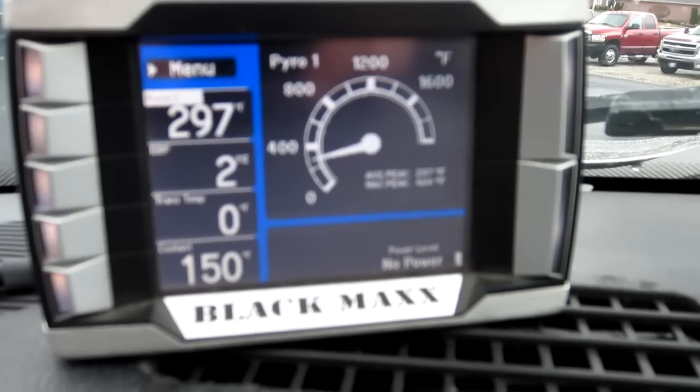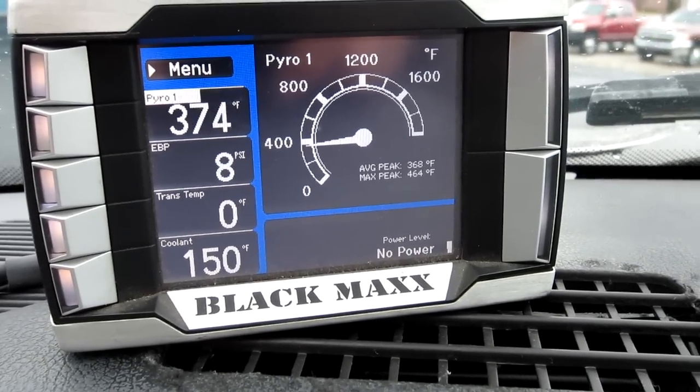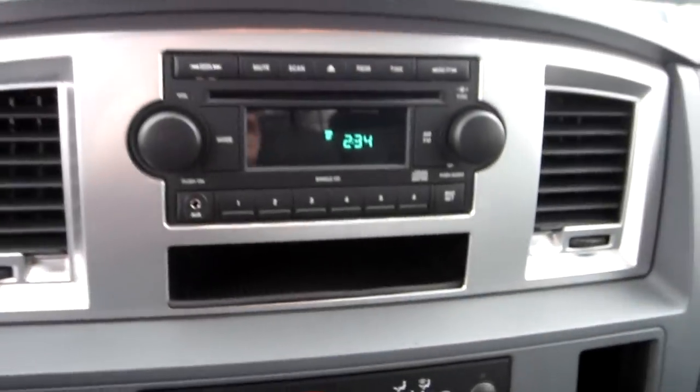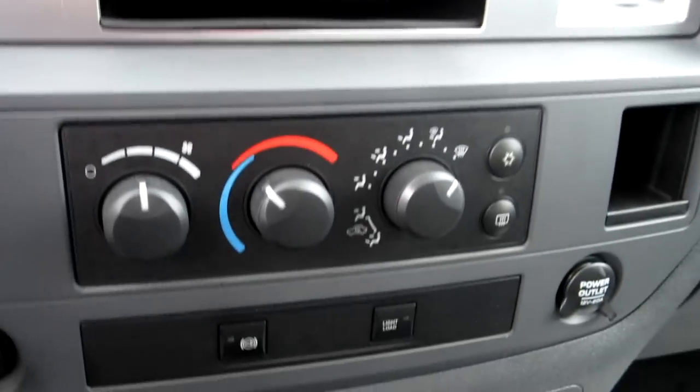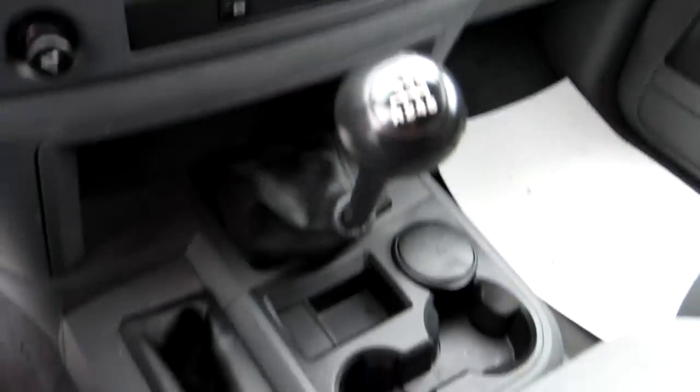Cruise controls on the horn. You have your steering wheel controls on the back of the steering wheel right here. These are for your radio, for your audio controls. Factory CD player. There's your climate controls. Push button four-wheel drive. Trailer brake controller. Of course, your six-speed manual gear shift.